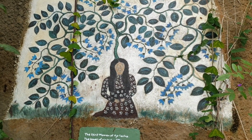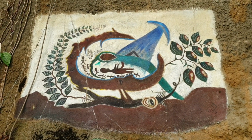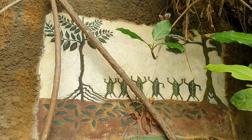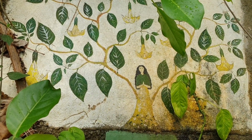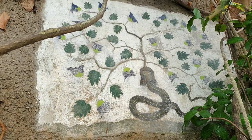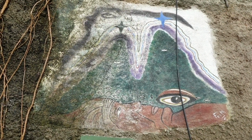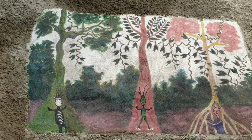And the spirit woman of Ayo Sasha. And this one is called the birth of the spirit. And the dance of the spirits. And that one is the dance of the leaves. Very nice. And that is the spirit woman of the toe. And another one called the spiritual birth. And the spirit woman. And this one is called Paradise Lost, Paradise Found. And the last one, the spirit of the grandfather trees.